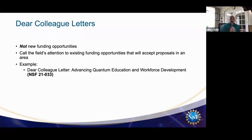So I've given an example here of a Dear Colleague letter that's actually active right now, which is the Advancing Quantum Education and Workforce Development, NSF 21-033. As you might infer from the title, this Dear Colleague letter is talking about quantum computing and quantum education, and it checks a number of our solicitations that accept proposals related to quantum education. DRK-12 is one of them, but there are many others that are named in that Dear Colleague letter.